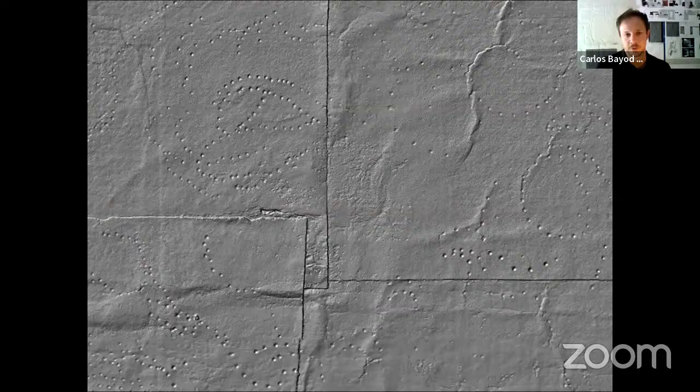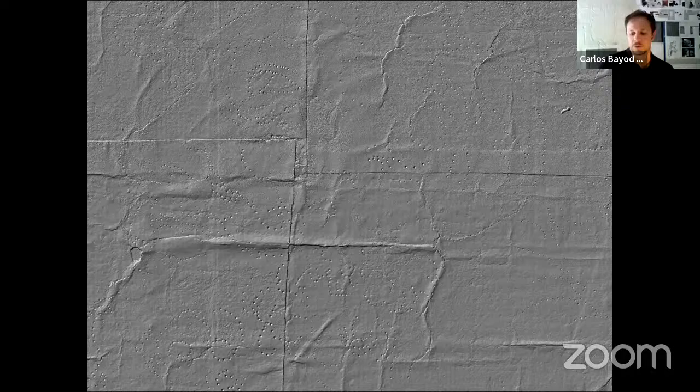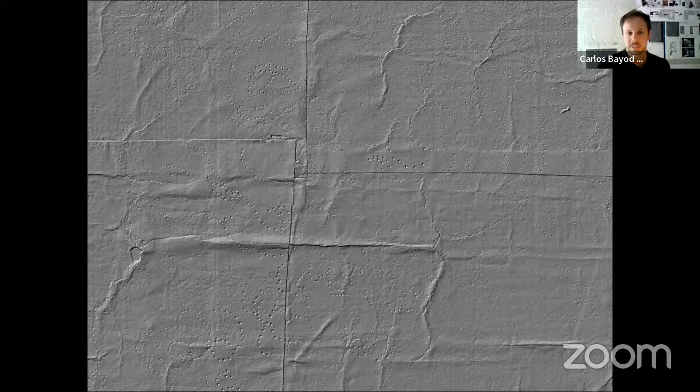And this is where you can really begin to understand the cartoons, in this case, from a truly material point of view. You are not looking just at the image that is represented here. It's not just, you know, the head of Saint Peter here, for example. It is the series of papers that are overlapped together. It is the wrinkles that have been generated over the centuries, and it is, of course, this series of pouncing marks that become really evident.